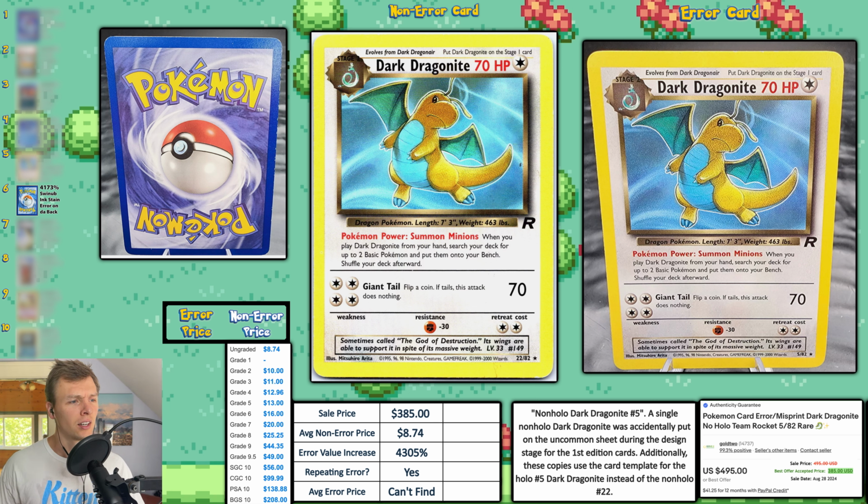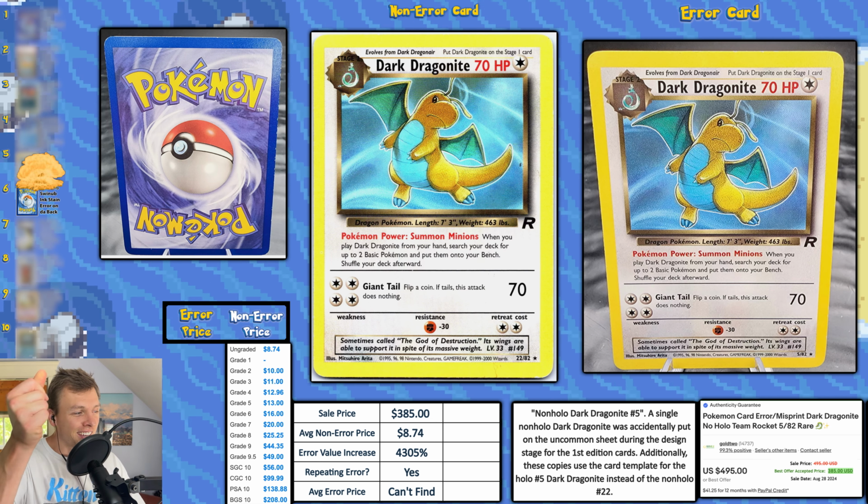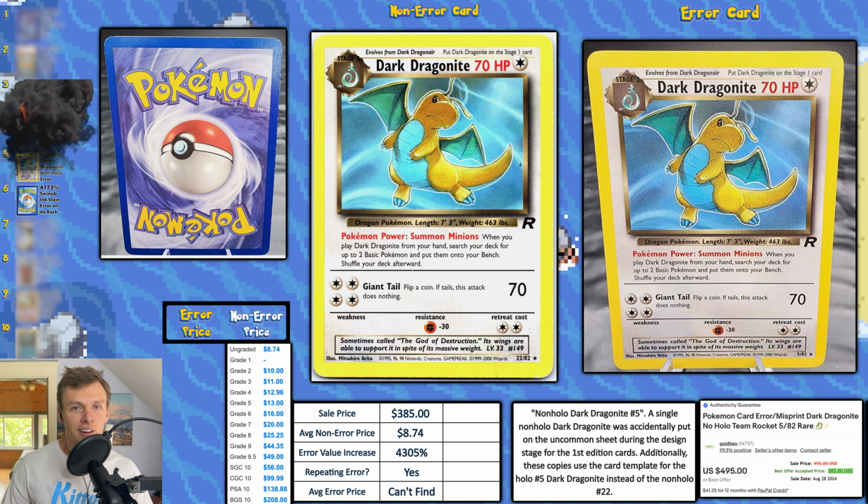4,305%. 4305. One thing I need to ask, Price Charting has first edition non-holo errors on their website, but they do not have standard edition, so I'm not able to track the pricing for that, but there is definitely enough info out there to be able to add this error. So Price Charting, if you're watching, add that information. And this card is number 5 this week on our list of EVI. Bopping around like crazy, good lord.